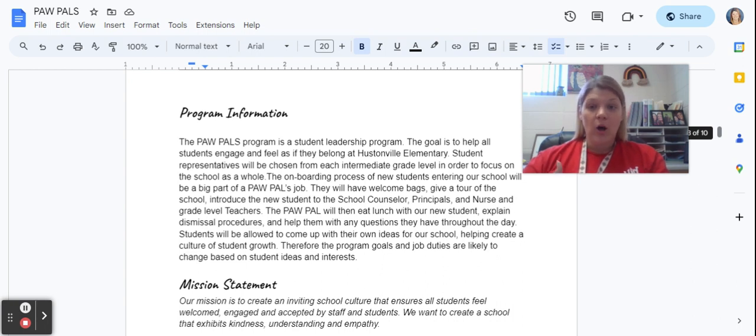The goal is to help all students engage and feel as if they belong at Houstonville Elementary. Student representatives will be chosen from each intermediate grade level in order to focus on the school as a whole. The onboarding process of new students entering our school will be a big part of a Paw Pal job. They will have welcome bags and give tours to new students. They'll kind of be like their pal for the day. They'll show them around the school.